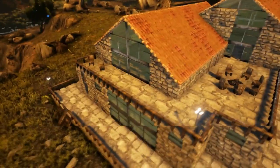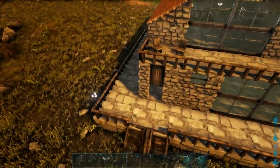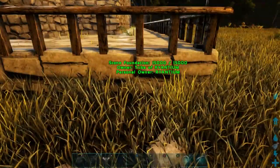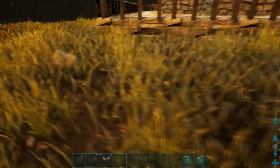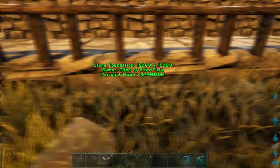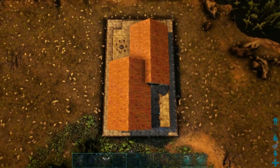So guys, as far as dimensions go, let's see. What are the dimensions we're working with on the main platform? We're working 7 by 13. That's 7 by 13 platform, guys, and then you guys can just follow along there.